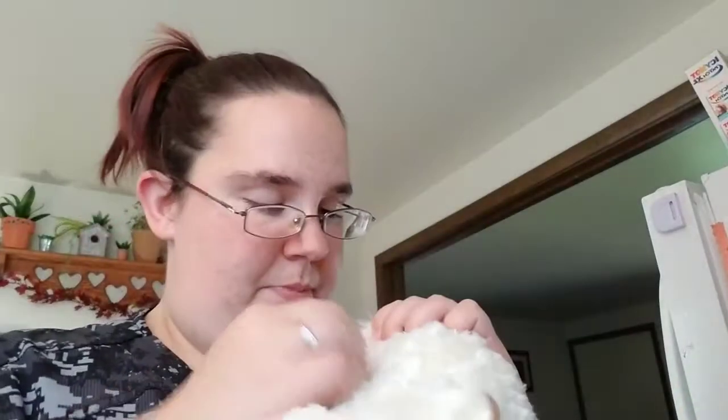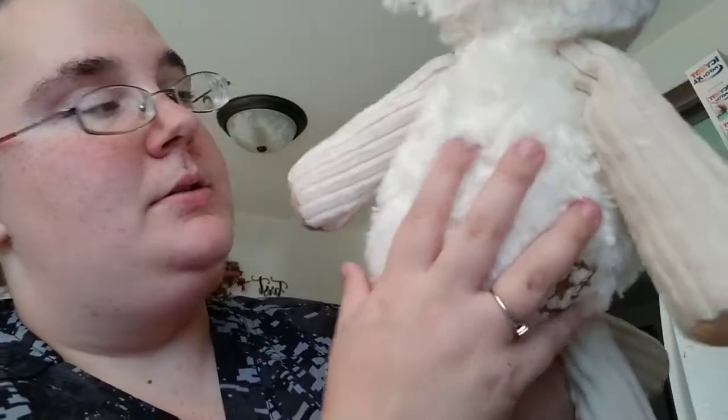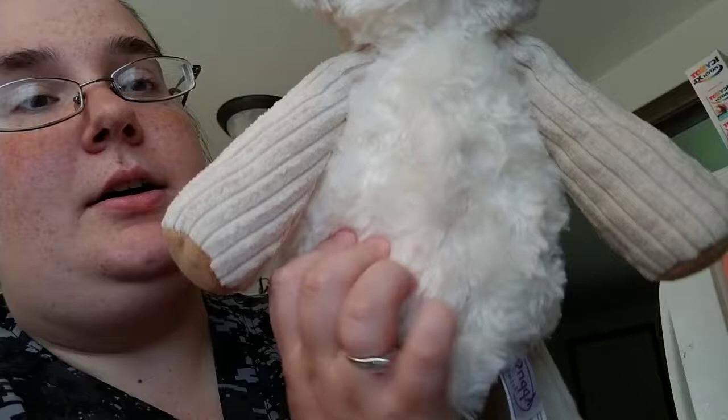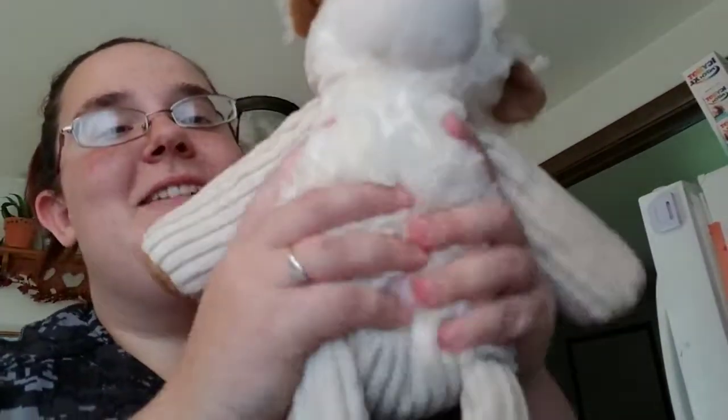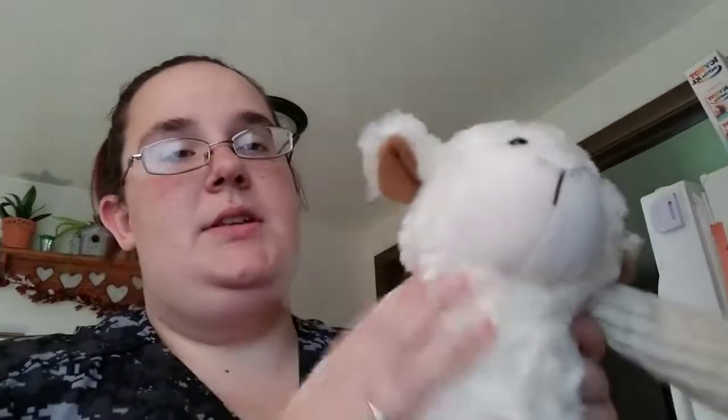Then you zip them up. Try not to get the fur in there. And then the little zipper thing kind of tucks behind the little flap here. You can barely tell it's there. But yeah, and then, oh, I can already smell it. The tummy, it's so soft. I can show you guys.